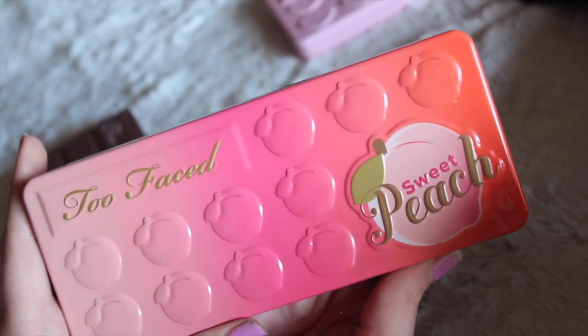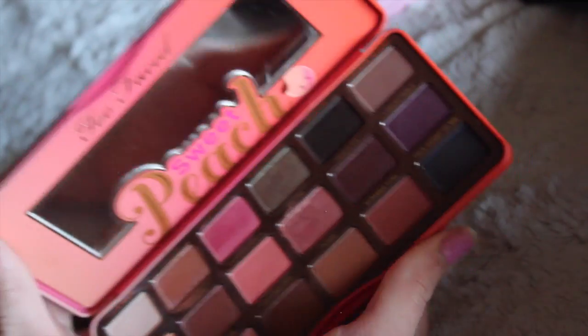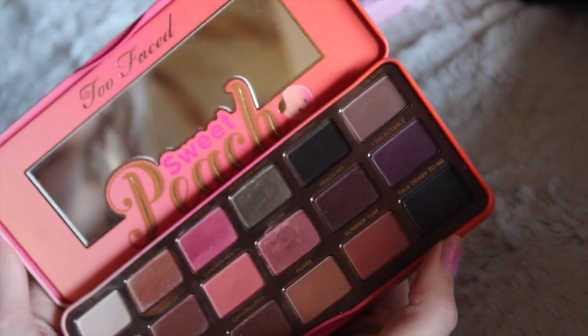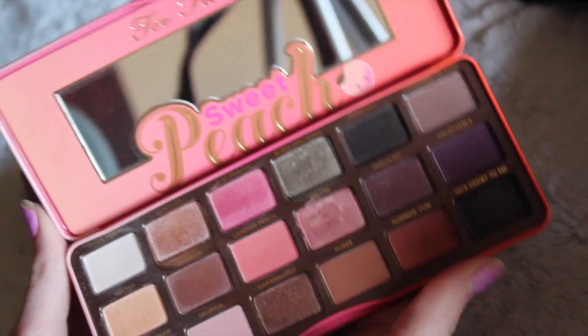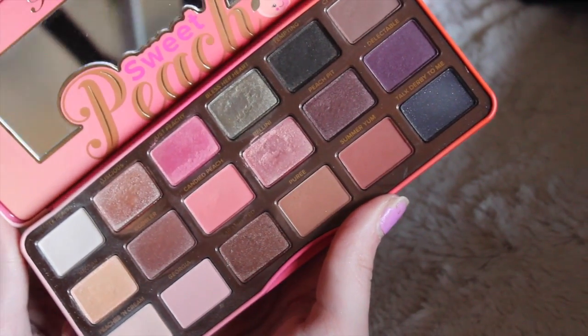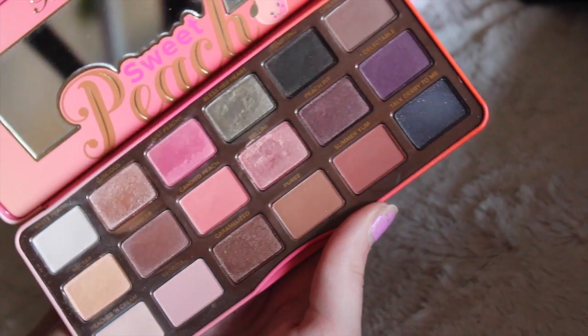So the next one I have is the Too Faced Sweet Peach palette. Love the smell of all of these, but this is just super, super potent. Like, you smell this the minute you open this up. But I've gotten my fair use out of this. I need to pick it up more because I really do like it.